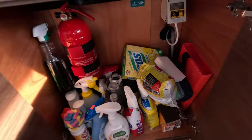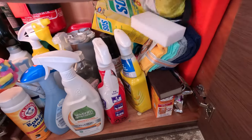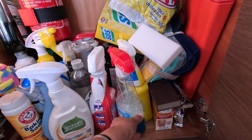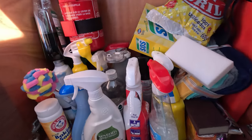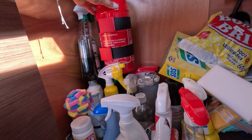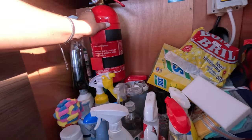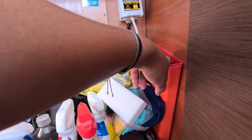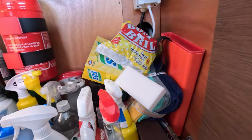Oh, it's under the sink storage. Lots of stuff for cleaning. Our fire extinguisher. Fire extinguisher. Yep. Fire blanket, fire extinguisher. And the fire blanket if something happens, right? Yep.